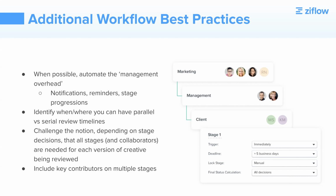Yeah, absolutely. I think this is one of those things that helps a lot with compliance and helps a lot with efficiency. I really see this a lot when people are building their workflow. They get into the habit of thinking in silos, of this person should only be a part of this stage, or this person should only be a part of this stage.